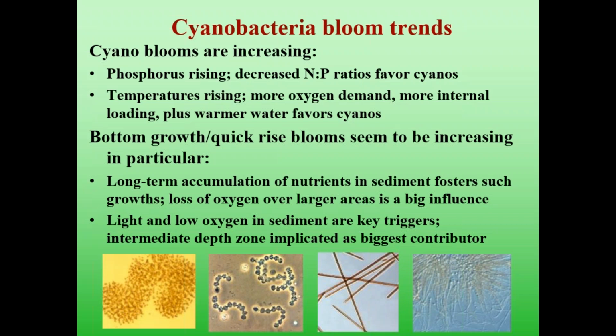All right, cyanobacteria bloom trends, they are increasing. We've got articles in Lake and Reservoir Management going back over a decade now that document this. People used to ask me, is it really that these blooms are increasing or are we just more aware of it? And the answer is yes. It's both. We're studying it better, but yes, it is more frequent. Phosphorus has been rising. We're not doing a good job controlling it. And we get this decreased nitrogen phosphorus ratio, which favors the cyanobacteria.